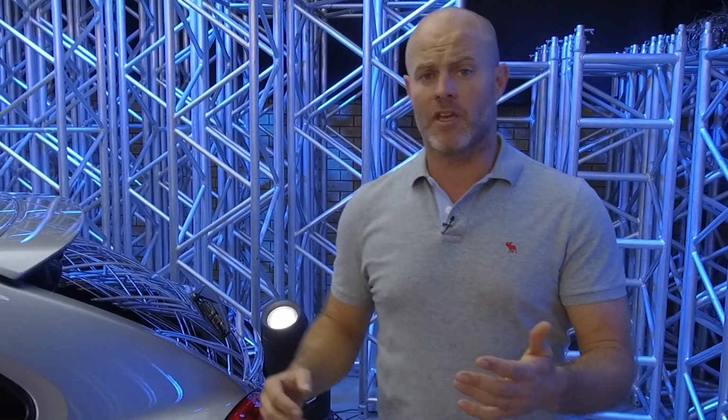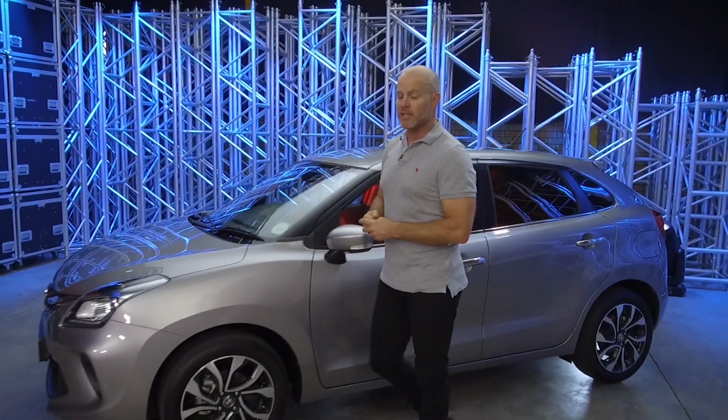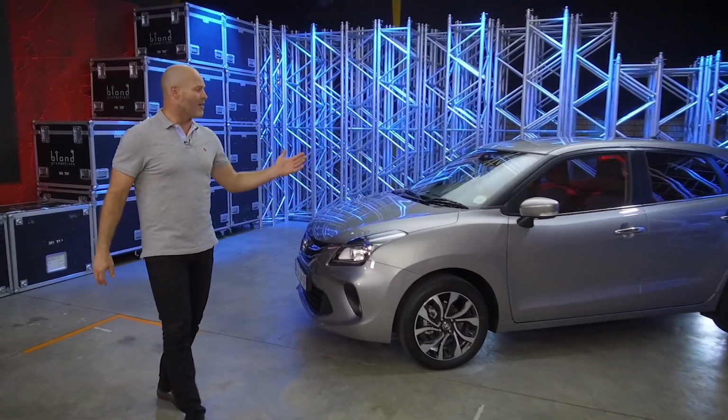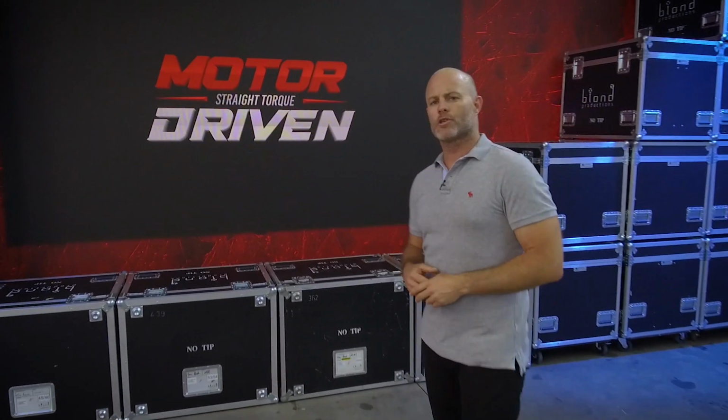Now, Toyota went to great lengths when they launched the Starlet virtually to remind us of the fact that JVs between manufacturers have been happening for a very, very long time. It's commonplace, in fact, and I've got no problem with that. It makes financial sense, but what I'm not used to seeing is what is literally a badge swap. So here you have a 4-year-old Suzuki Baleno that is also the all-new Toyota Starlet.